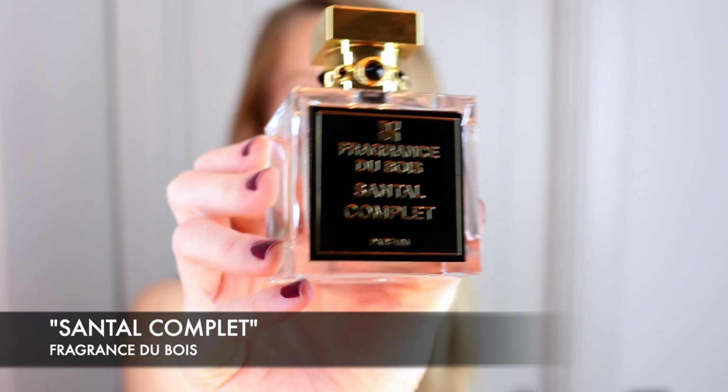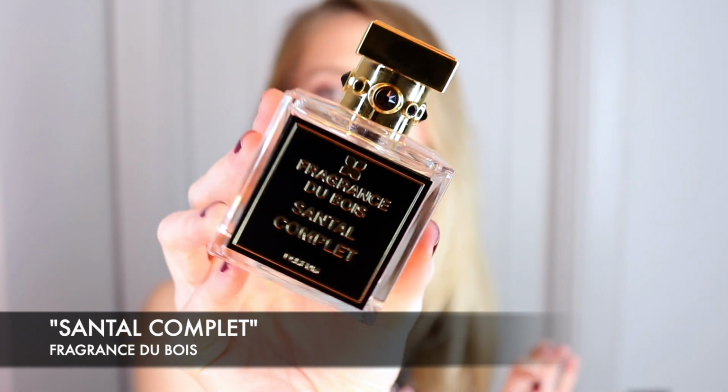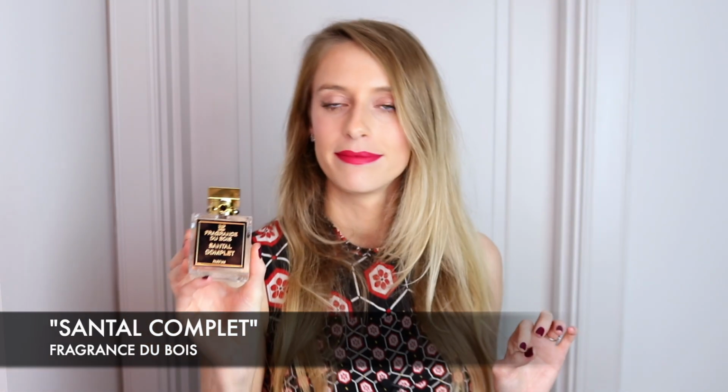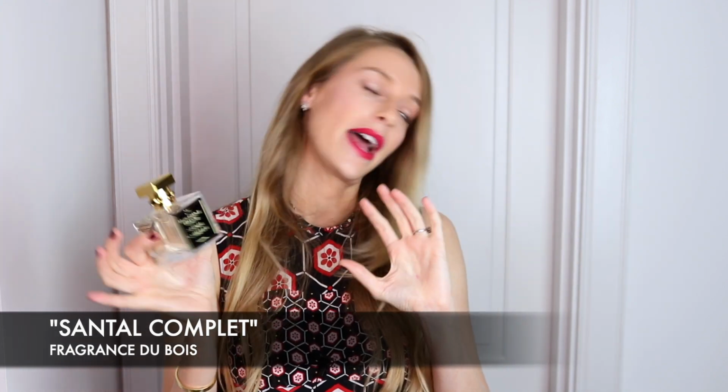So you're looking for a gift for someone that is really special. You're looking for something that is super luxurious, that feels expensive. You should get SANTAL COMPLET by Fragrance du Bois. First off, there are some Swarovski crystals encrusted in the cap of this bottle. Yes, it's a really easygoing sandalwood fragrance that has a hint of coconut and some vanilla.